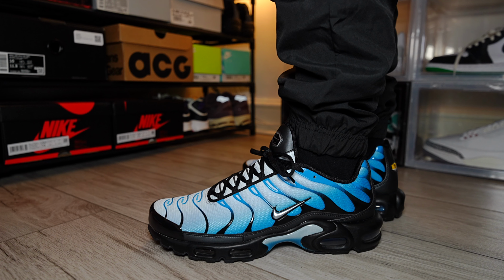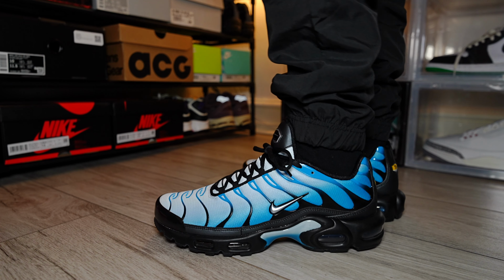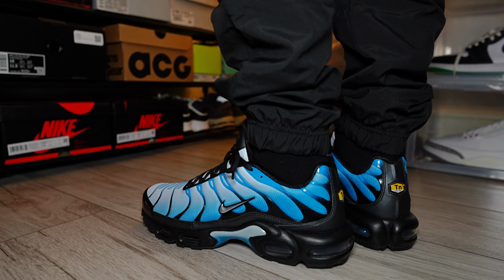Now this is by far one of the best Air Max to drop this year. It is the Nike TN, aka Air Max Plus Blue Gradient.